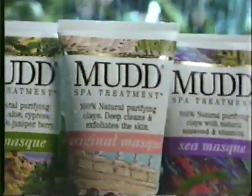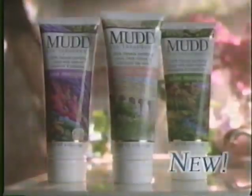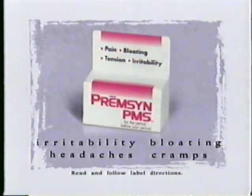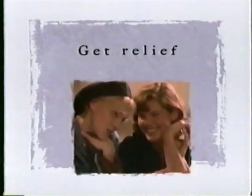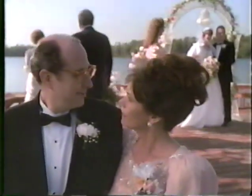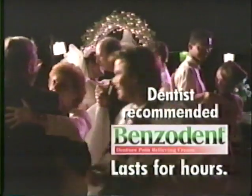Mud presents three spa treatment masks. Sea, aloe, and original. Mud lifts out oils and removes old skin so your skin can breathe. Pamper yourself with Mud. Up to 90% of women get PMS. Creams and PMS relieves irritability, bloating, headaches, cramps. Get relief for the period before your period. Creams and PMS. So how are your dentures? Are they still hurting? No. Benzedent stopped the pain. Benzedent stays on sore spots, relieves pain for hours. Dentist recommended Benzedent.